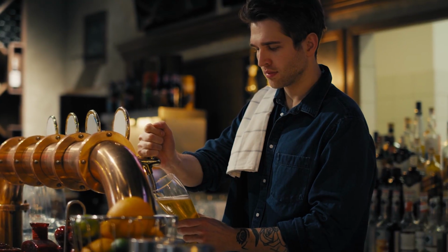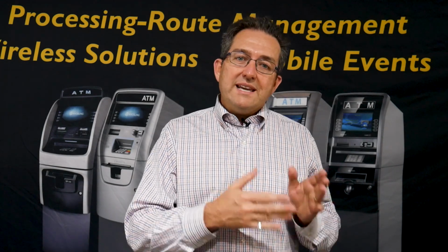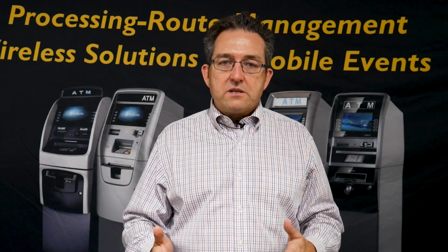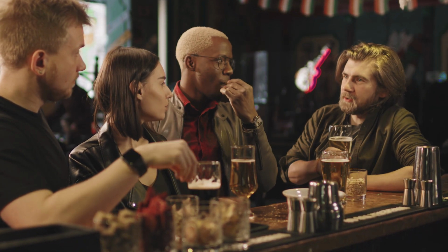And the bar owner, most of the time the bar owner works the bar. So owner operator, they're there usually in the morning, easy to talk to, they need cash. This could be a good spot for you guys to put ATMs. That's how we built our business, starting in the bar market. It became very easy to target that market.